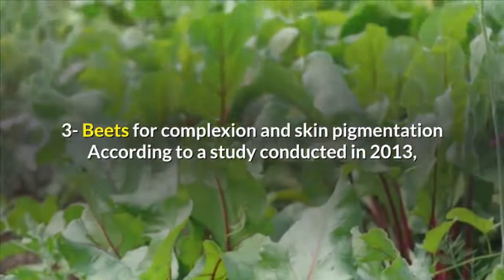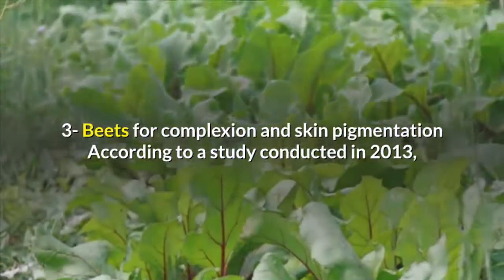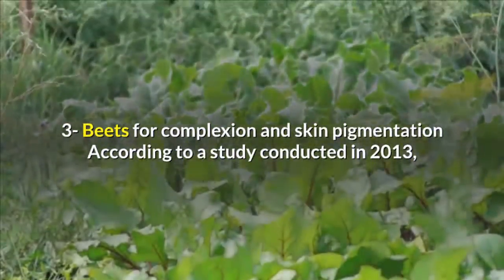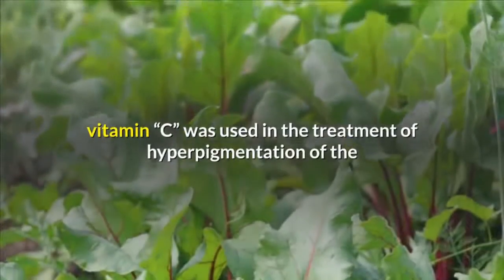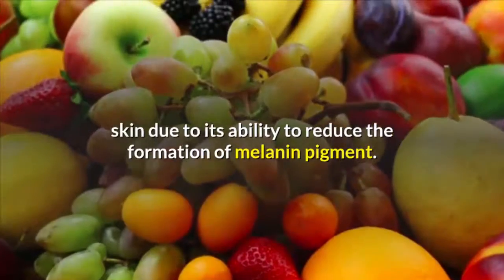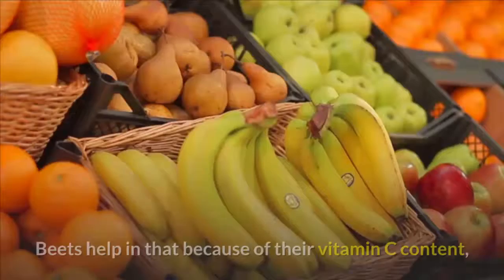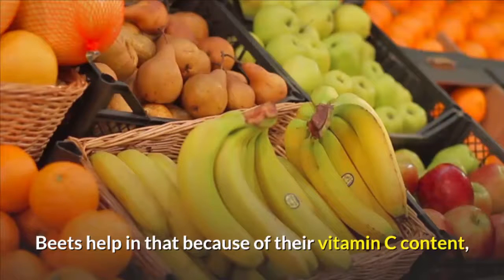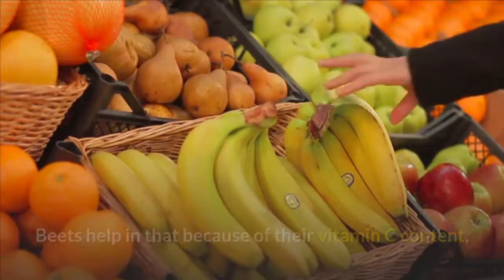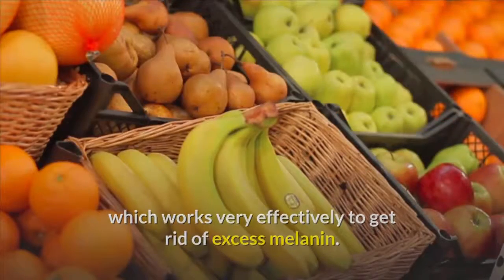3. Beets for complexion and skin pigmentation. According to a study conducted in 2013, vitamin C was used in the treatment of hyperpigmentation of the skin due to its ability to reduce the formation of melanin pigment. Beets help in that because of their vitamin C content, which works very effectively to get rid of excess melanin.